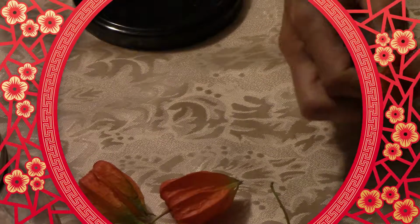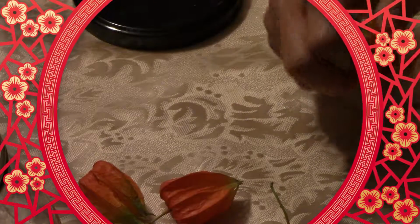So these are Chinese lanterns. Aren't they gorgeous? I think they're really pretty. Here's one that I already took the berry out. So we'll go ahead and open these and take all the berries out, because I don't want the berry part to mold. And I will wash my hands with soap and water after I pull the berries out of all these.